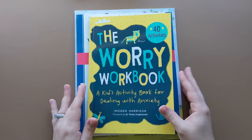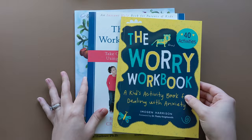Okay, so I'm going to turn the camera around and show you guys these workbooks. Okay, so I have three workbooks here to show y'all. I picked up all three of these on Amazon. They're each a little bit different.